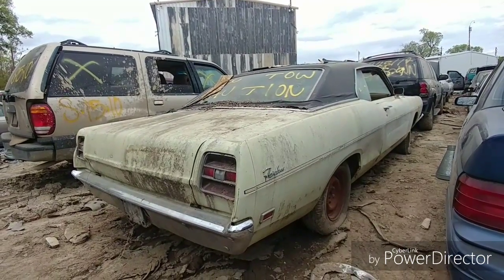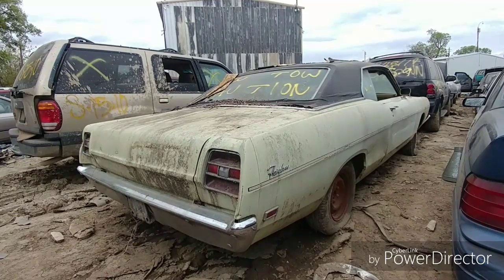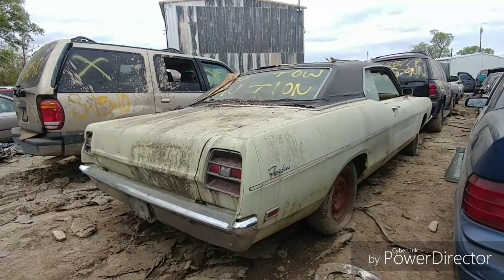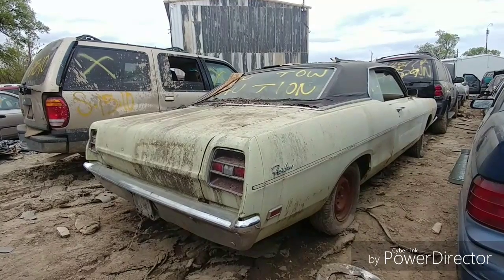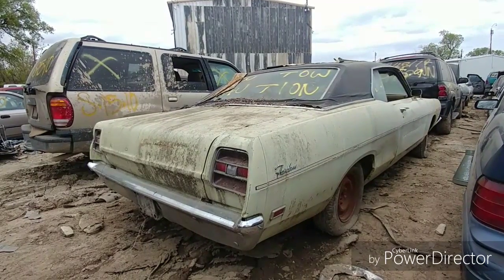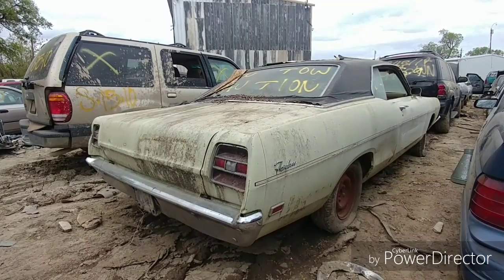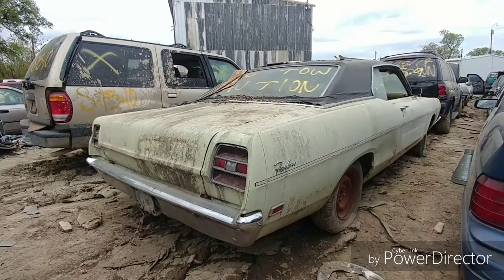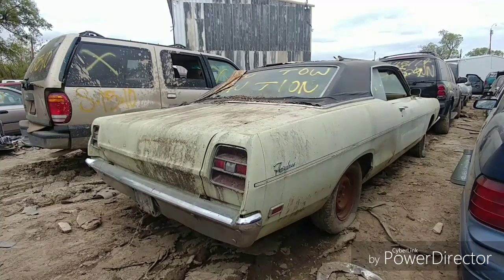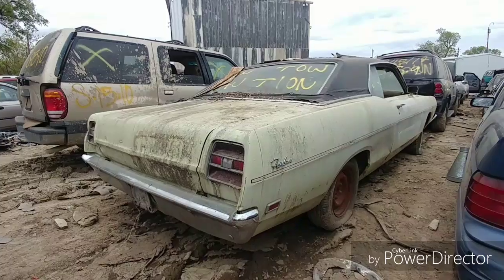Check this out, man. Looks like another old Ford makes it into the yard. I believe it's a 69, if I'm not mistaken, a Ford Fairlane. Just a regular Fairlane. I think it was a 302 car. But a two-door, man. It'd be nice if it was like a fastback style, but still two-door nonetheless.